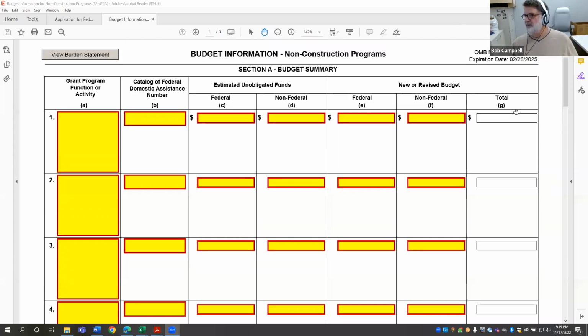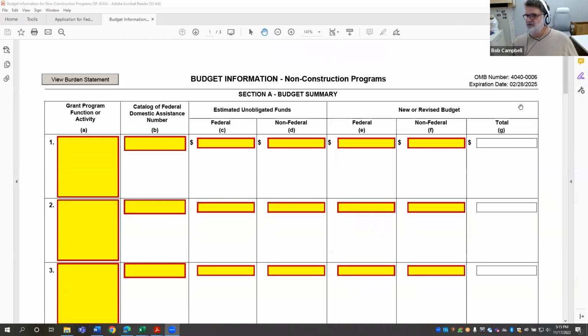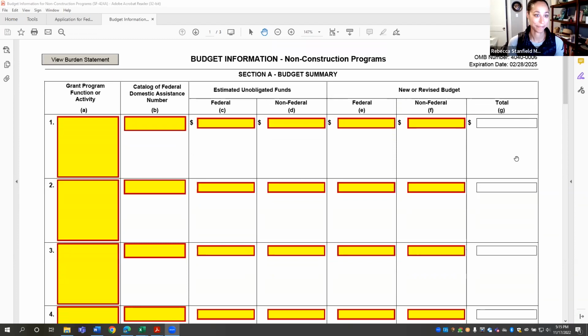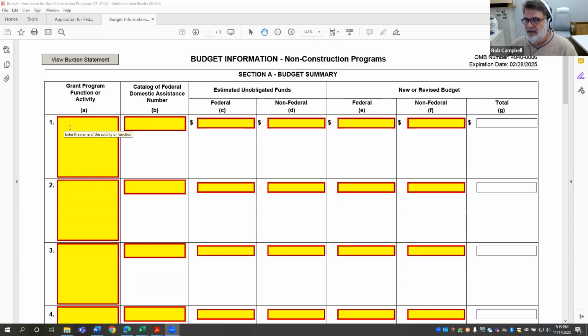So hopefully what you're seeing is this form titled Budget Information Non-Construction Programs. Yes? Okay. All right. So I'm not going to fill this out all the way, but I'm going to put in enough so that you can see what I mean about how it asks you to break it down, and it will actually work with you, if you will. Most of these standard forms are fillable PDFs. And so you can just go right in there and do it.